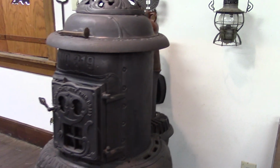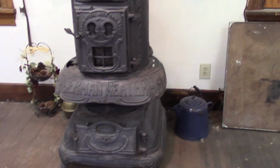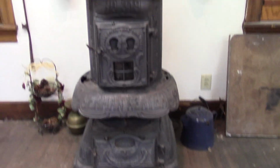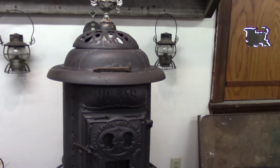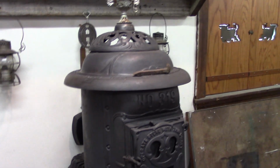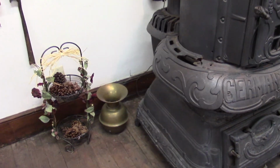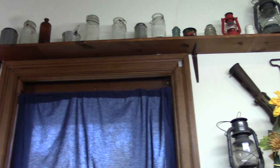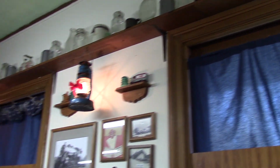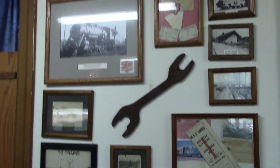And this is a really neat piece of equipment right here, this German heater. He was fortunate to salvage this thing. Again, it doesn't work right now, but it does look really cool. That's how they would have kept a building like this warm, but also probably some of the train rooms, I'd imagine. There's a spittoon. More lanterns, more railroad pieces. I mean, there's so much in here to look at. This is just absolutely wonderful that he has managed to keep all of this.